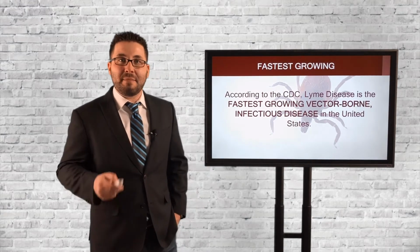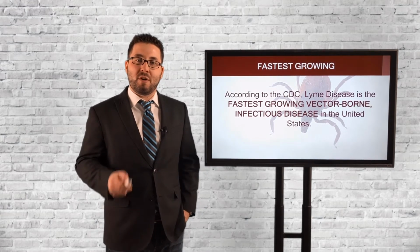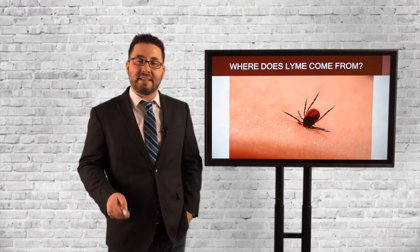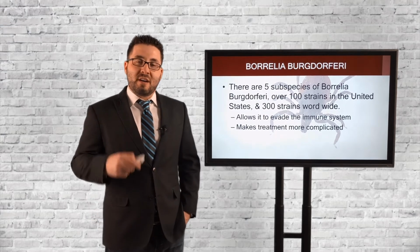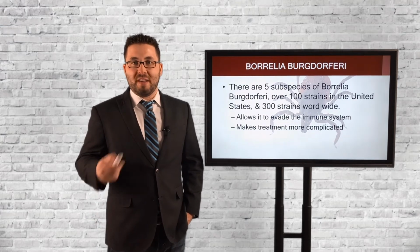According to the CDC, Lyme disease is the fastest growing vector-borne infectious disease in the United States, primarily transmitted by the deer tick, Ixodes scapularis. The disease can also be transmitted in utero from mother to baby as well. The causative organism of Lyme is Borrelia burgdorferi.